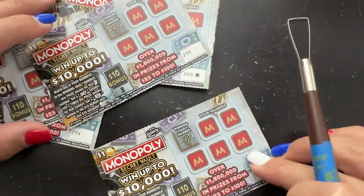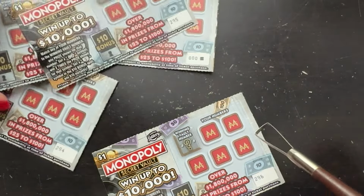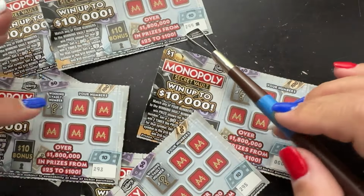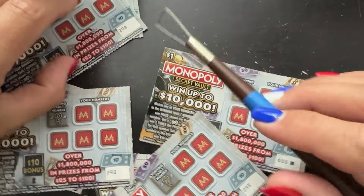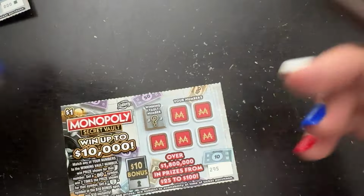We actually are at $293 all the way up to $299, and then I have the next one in here, 000. So that's what we're working with. Let's go ahead and just dive in.